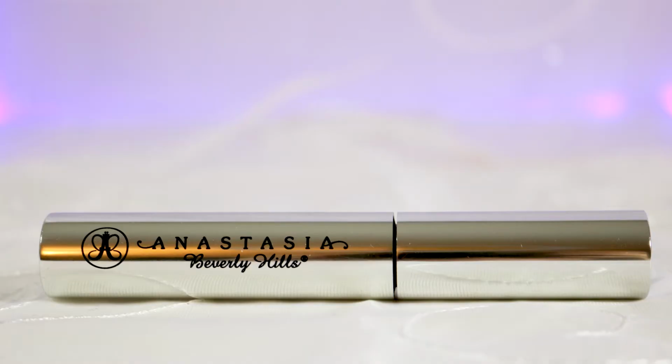The product I've been waving around this whole time while talking about the Becca Cosmetics brow pencil is the Anastasia Beverly Hills Clear Brow Gel. So 2 Anastasia products, and Becca and Anastasia are both really well known for their brow products, so maybe that's a given. This is a brow gel that keeps your brow hairs in place.